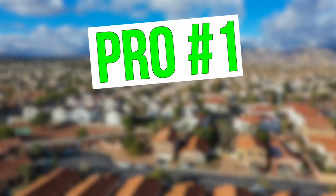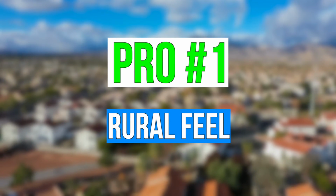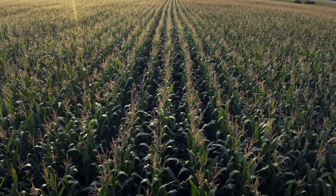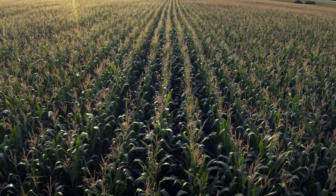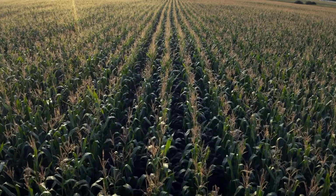So that brings us to the first pro of living in Walkersville, which is the rural feel. The vast majority of Walkersville is still farmland. So if you get off of Woodsboro Pike or just outside of the few developments right in the downtown area, you're going to feel like you're in the middle of nowhere. You're going to be surrounded by miles and miles of farmland.